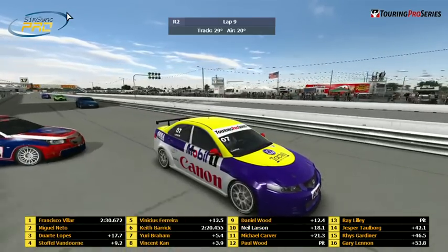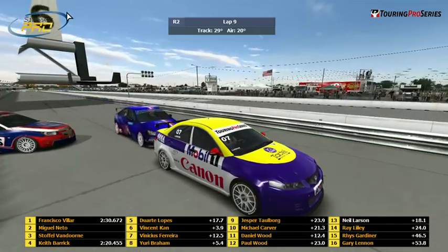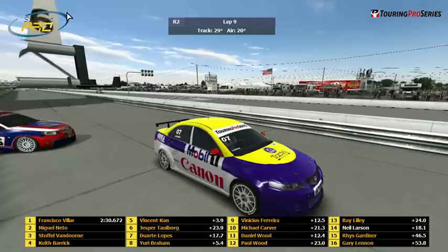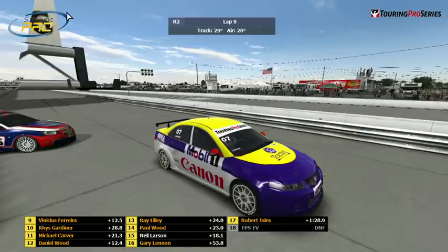I'm sorry, by the way, if I sound like a bit of an idiot when I'm saying things like this, but I don't actually own the game. I'm so much more used to rFactor and its ways. So things like this, I can't learn it all off paper.